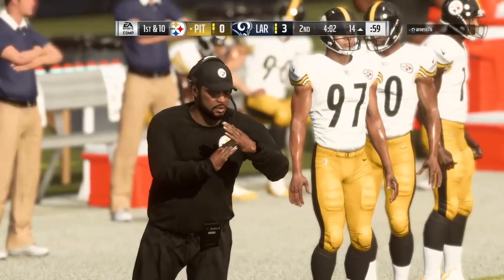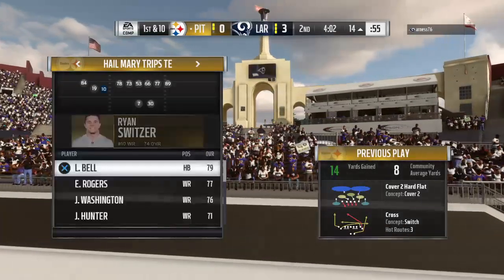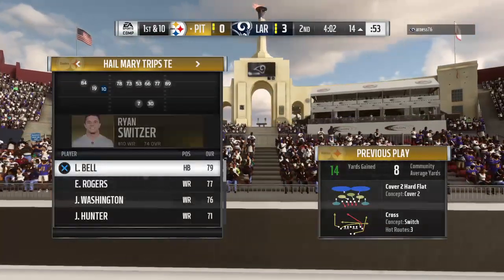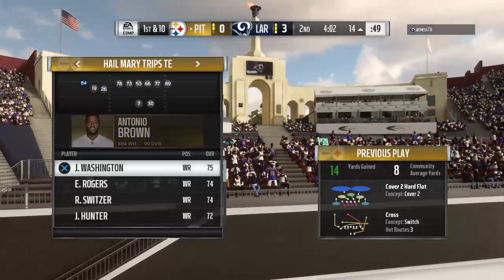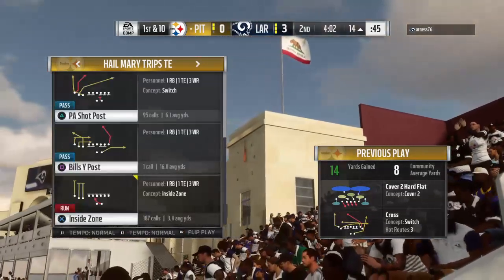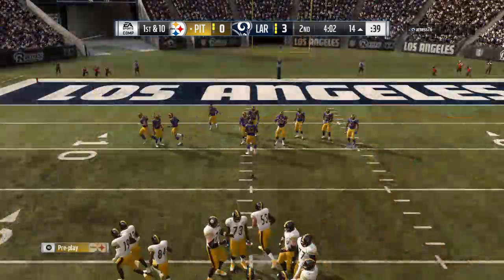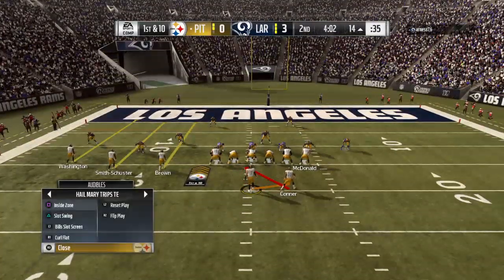Now with the play clock about to expire, we get a whistle and a timeout. They'll have 2 remaining as we step aside here in this second quarter. A first opportunity for the Steelers in the red zone. It's first and 10 at the 14.